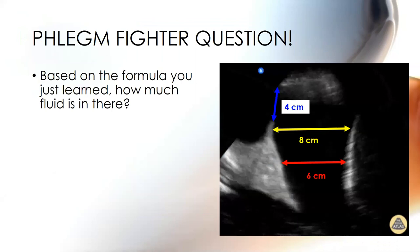Thank you so much. We're gonna go to our phlegm fighter question. So hopefully everybody is sitting on the edge of their seats. Like Keith said, you can stay or not stay. I feel like we've taken a lot of time, but here we go. Ready, set, go. Based on the formula you just learned, how much fluid is in there? Whoever types the correct answer in the chat first apparently gets to pick a prize.